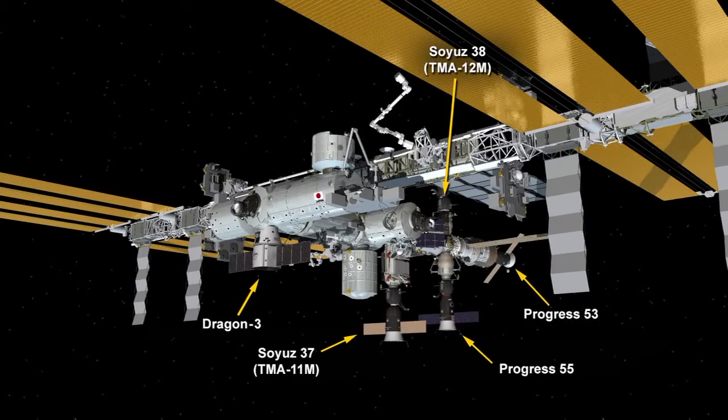Immediately to its right is Progress 55, which is docked to Pirs on the Earth-facing side of Zvezda. It's one of 3 cargo craft currently docked, the other being Progress 53 on the very aft end of Zvezda, and also the SpaceX Dragon vehicle, currently docked to the Earth-facing side of Harmony. And then one other Soyuz craft currently docked, which will remain, and it's the one that carried Swanson, Artemiev, and Skvortsov up to the station.